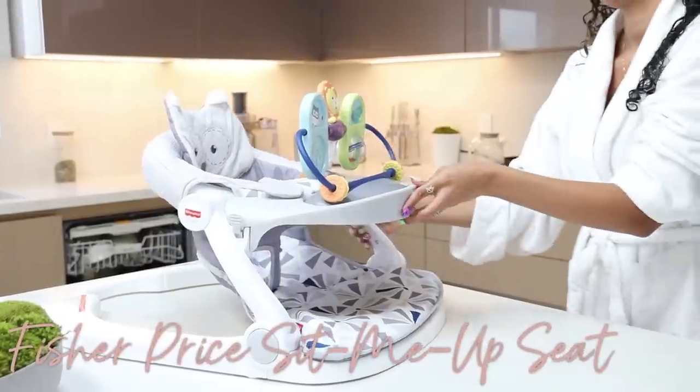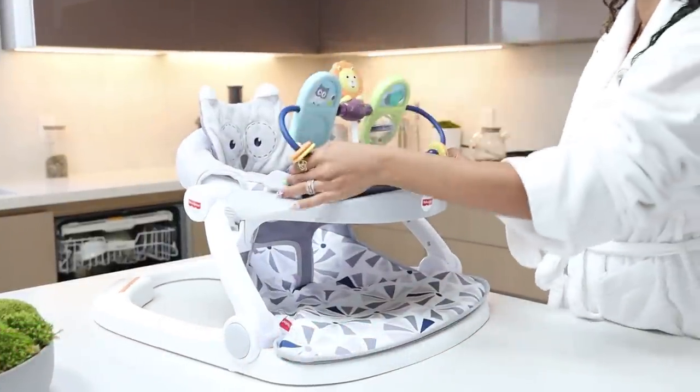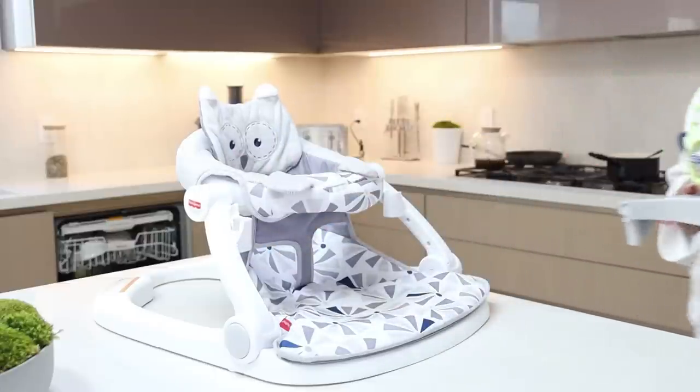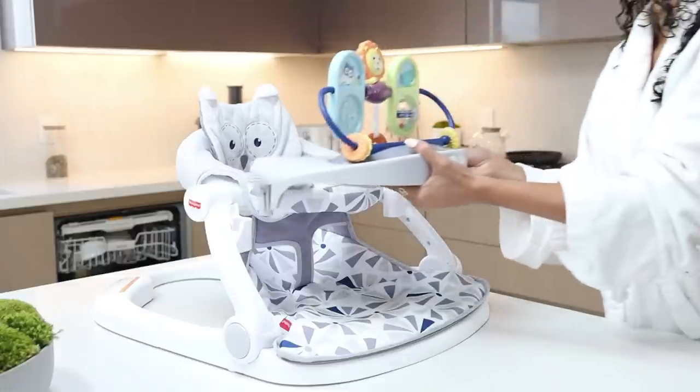This seat I love, because I just put it on the counter. I could cook, I could clean, and he's just there occupied with his toys. And I love this because you can actually make it turn into different things. Once again, the mom functionality and the grow with me type of products are my favorite.